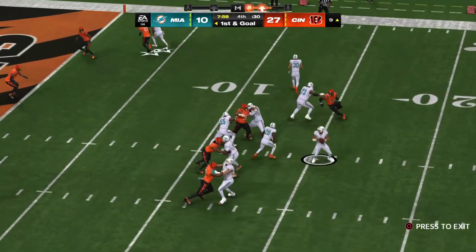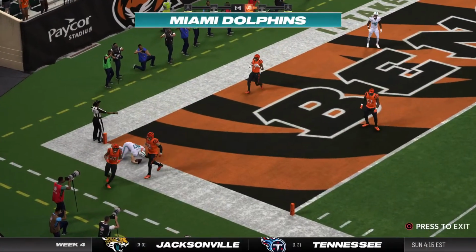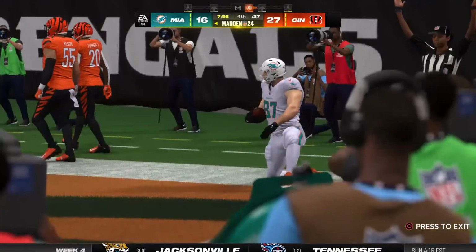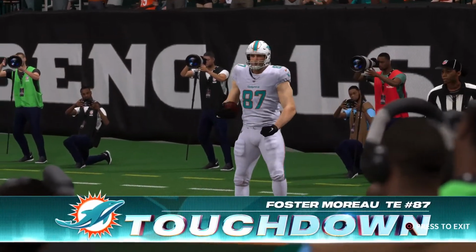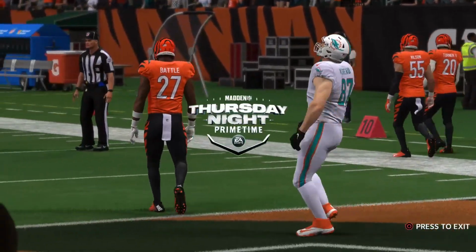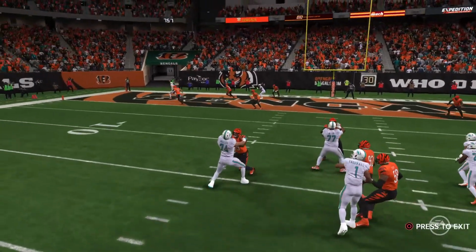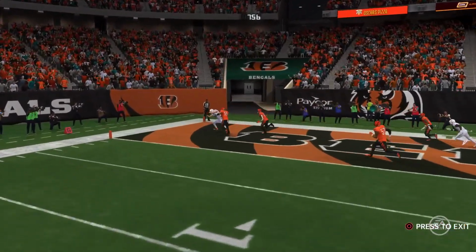Throwing now is Tagovailoa. And that is caught. Touchdown, Miami. Foster Moreau, a 9-yard touchdown grab. And the Dolphins have got it back to a 2-score game here in the 4th. So a little bit of a letdown there defensively.